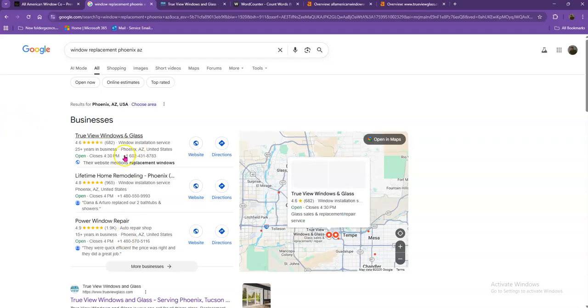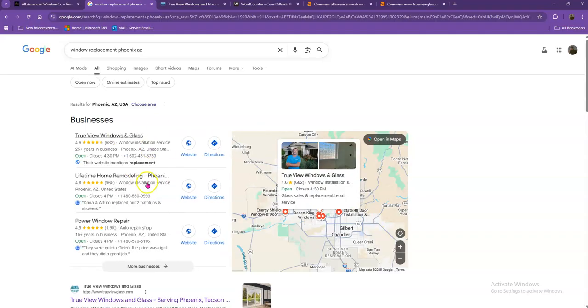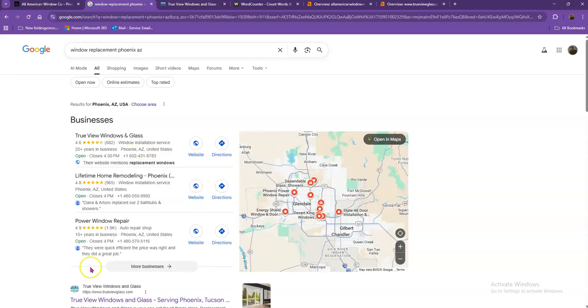Starting off with the first one, these are what we call the map pack. And of course, this is something where you really would like to be, since these are the ones that get a lot of attention, a lot of traffic, and are easier to find. One way for you to be here is you'll need to have a Google Business Profile, where you'll enter as much information as possible, like the company name, phone number, email, company address, hours of operation, photos, and so on and so forth. And also, if you add that same information into as many directories as possible, like Yelp, Yellow Pages, Angie.com, that really helps you a lot to appear in the map pack faster.